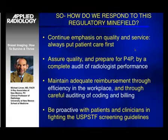But at the same time, we've got to assure the quality of our practice and pay for performance by doing a complete audit of our own performance to make sure we are performing at the level for which we are being held responsible. So this is a key item, and I would urge you to consider doing a complete audit, not just what's recommended by MQSA, which is almost nothing.